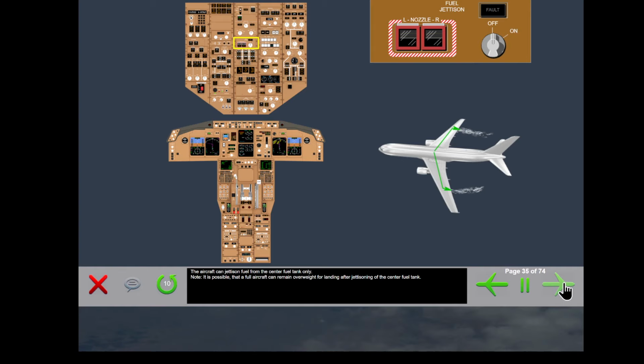The aircraft can jettison fuel from the center fuel tank only. Note, it is possible that a full aircraft can remain overweight for landing after jettisoning the center fuel tank.